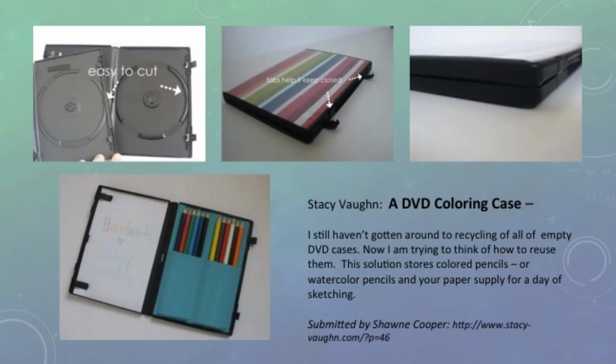How many DVD containers do you have at home? Stacy repurposed a DVD container so that it is a sketching tool. On the left side, you have pre-cut sheets of paper. And there's her colored pencil collection. They could, of course, be watercolor pencils. And you could have water or a water brush handy.